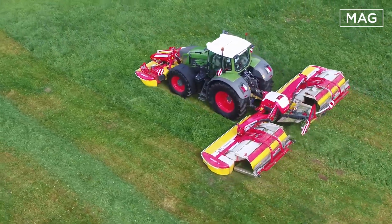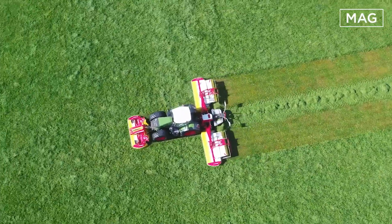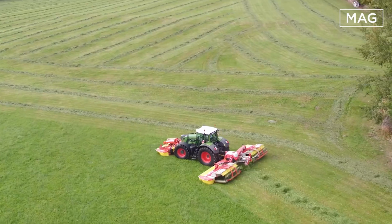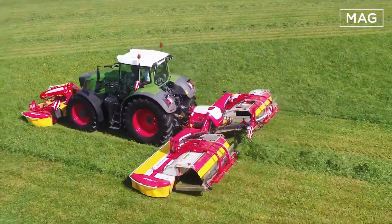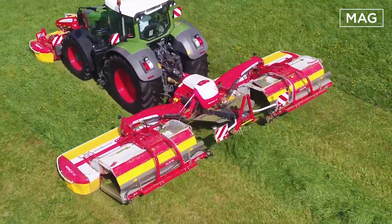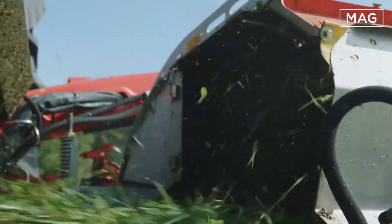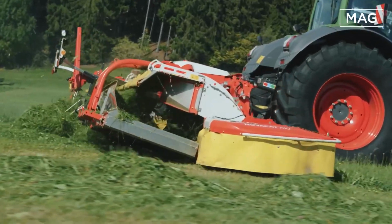The Nexat A10 has a sturdy carrier frame with a quick hitch compatible with Cat. The front mower is 3 meters, the overall working width is 8.8 meters to 9.56 meters, and the center distance between two mower units is 1.8 to 2.6 meters. Nexat A10 is equipped with various features, including Lift Non-Stop.